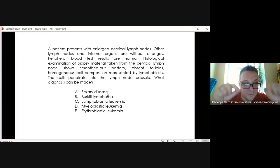In our case here, we don't see any starry sky appearance. We just have homogeneous cell composition. Moreover, there is a direct tip for you, that's the lymphoblasts. So without any doubts, choose lymphoblastic leukemia. That's the correct answer.